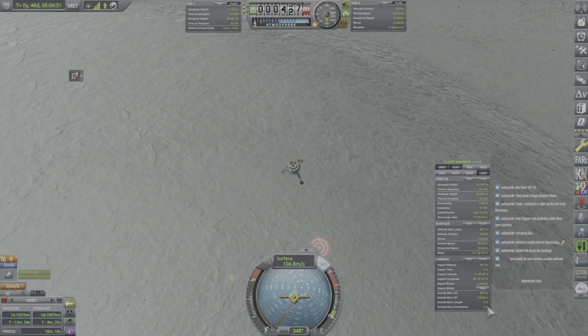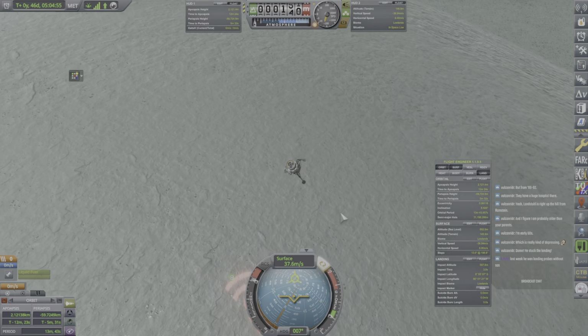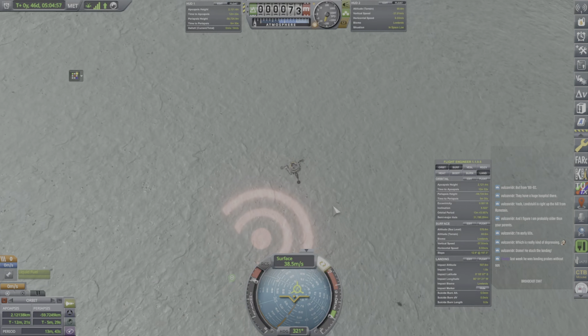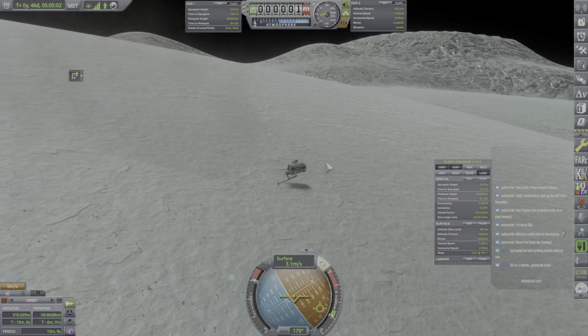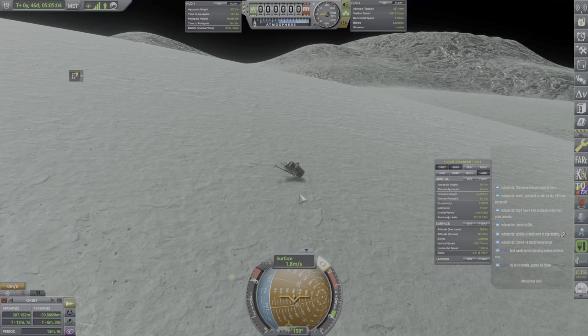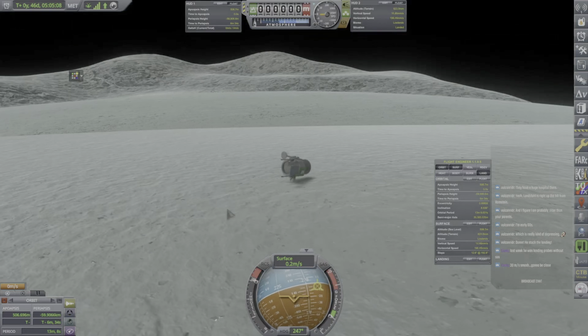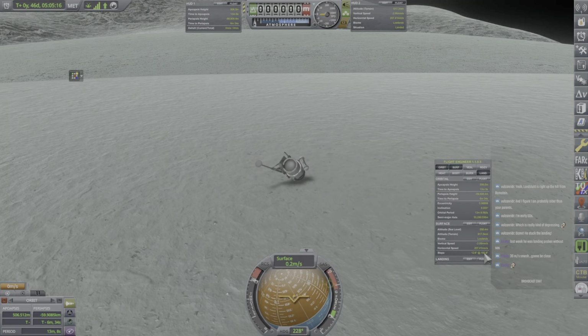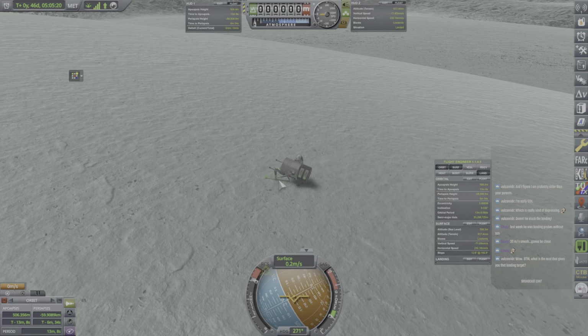All right, 4, 3, 2, 1. I'm gonna go. Come on. Yeah. Stick the landing. Stick the landing. Nah. Oh. You know what? We'll take it. That works. What biome are we in? Where am I? We're in lowlands. I've already done lowlands.